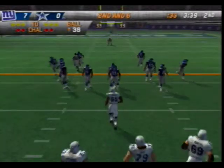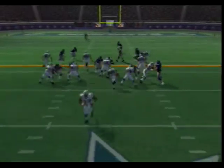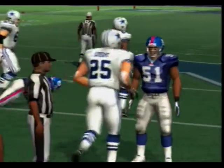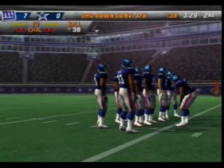It's second down and 6 to go. Ball on the 38-yard line. The Giants line up in a 4-3. Thurman comes up to make the play at the 38-yard line. Mixing runs with passes keeps the defense honest. So a gain of about 1.